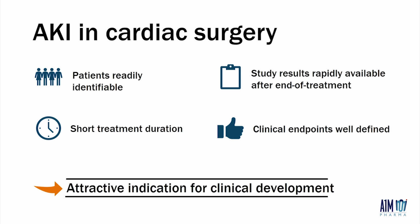So I've listed them. So for example, we know that the patients are readily identifiable. There's a lot of patients. We know where to find them at the major university clinics where cardiac surgery is being performed.